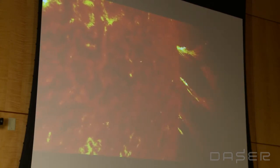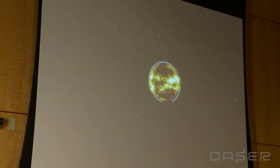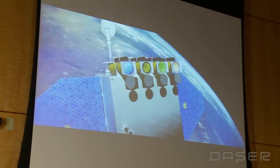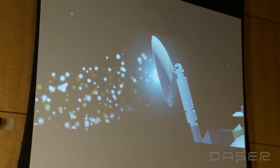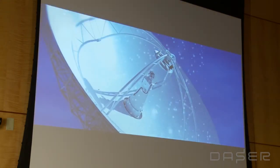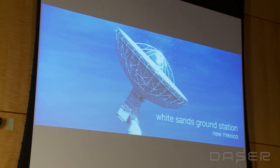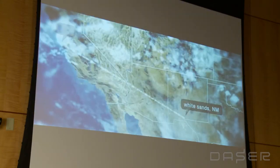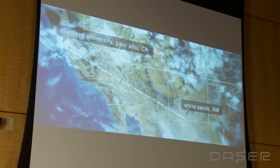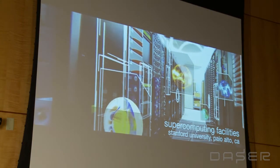So how are we getting it? How does this work? It comes from the Solar Dynamics Observatory. It's an adorable little spacecraft right here. It looks at the sun. It is pretty cute for a spacecraft, isn't it? It looks at the sun, and it takes in some light. The light becomes data. All those zeros and ones bounce down to White Sands, New Mexico, and then they're going to go off to Stanford a little bit here. There they go. And then they're at the servers in Stanford, and then our visualizer can access them from there.